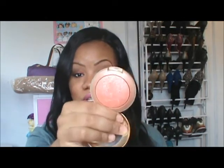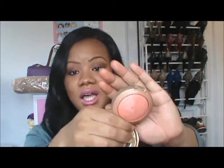I actually have three picks for blushes. I know this might be cheating, but so what. My drugstore pick is the Milani Baked Blush, and this one is in Luminoso. It is my absolute favorite drugstore blush. This might be my favorite blush of all time, honestly, but I use this the most. I love these Milani Baked Blushes. I have pretty much every color in my collection, and they're just so pigmented and so beautiful. They're like $8, so very affordable, and you can find them pretty much at any drugstore.